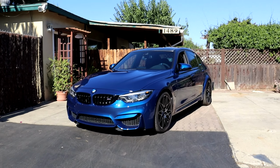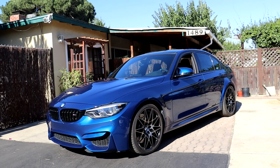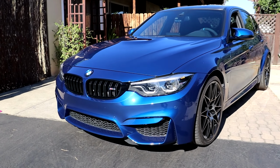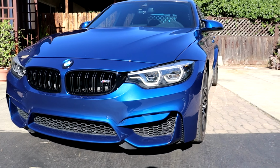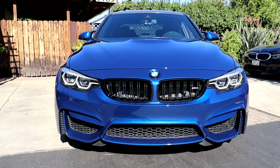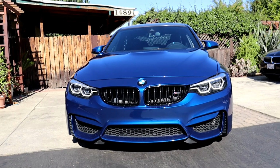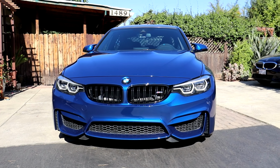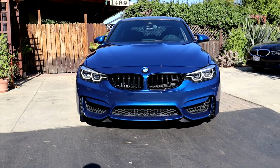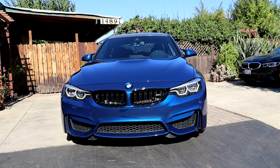So to start off with the exterior here, you guys can see it comes with the 666M competition wheels, which come with the competition package. It also comes with these insanely aggressive LED adaptive iconic headlights that I believe come with the executive package. These were another requirement that I wanted on my F80. I needed to have these headlights because they just look insanely aggressive. I could not get an F80 with just the standard LED headlights. It needed to have these.